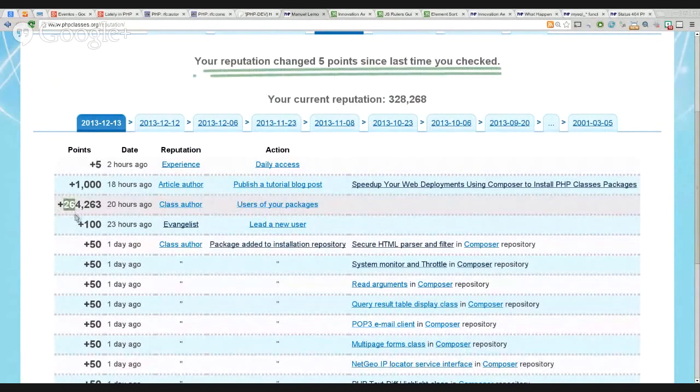This number, for instance, this is my profile. In my case, 264,263 users have downloaded my package so far. These are unique, distinct users. And for you, a different number will appear depending on how many users downloaded your packages. And for all users that have published their packages, it's the same. And all this counts to one specific type of reputation, which is the class author reputation.